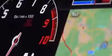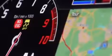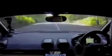But surely, when you reach for the button up on the dash here that says ESC off, an enormous great big red light appears in the dashboard. Surely that should mean that you have turned everything off and that you are on your own behind the wheel. But it isn't. And it doesn't. As a result, you just lose the front end on this car all the time. It just pushes wide too much.